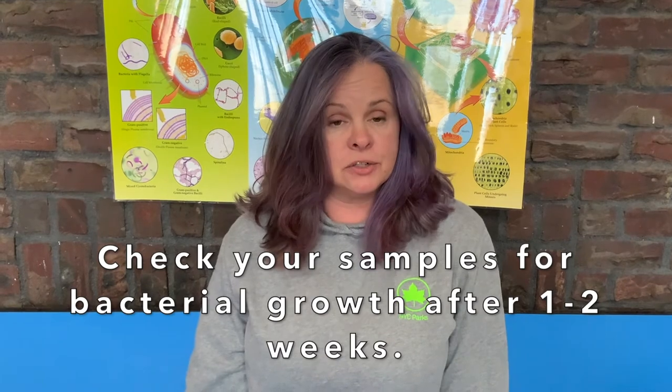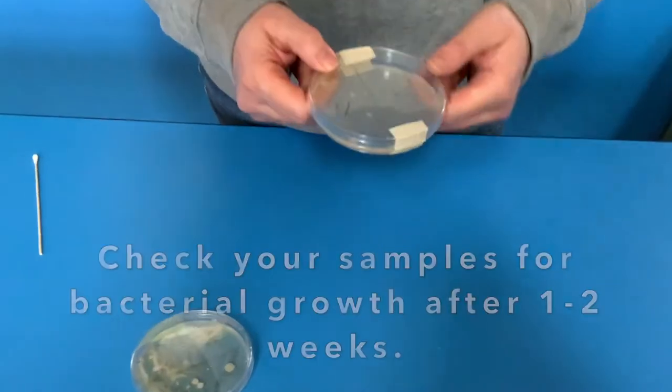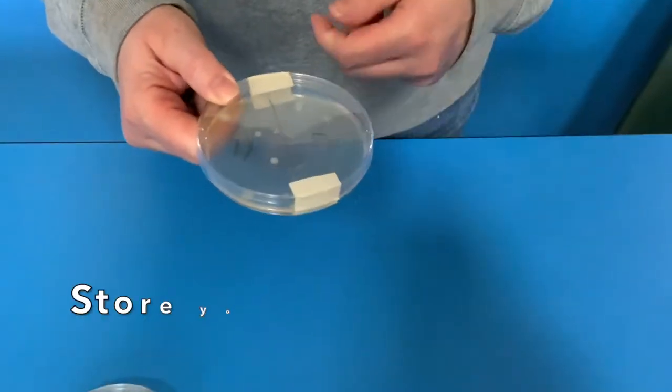So it's been about a week since we set up our samples, and we did get some bacterial growth. Some things to note, we kept these at about 85 degrees out of direct sunlight.